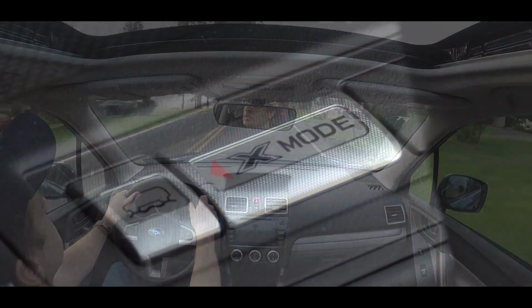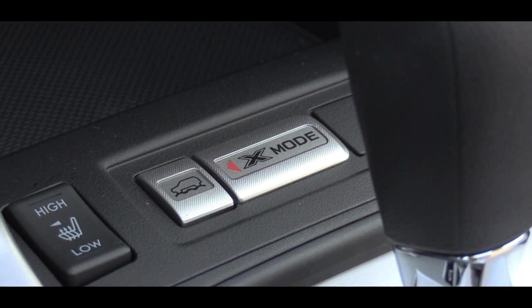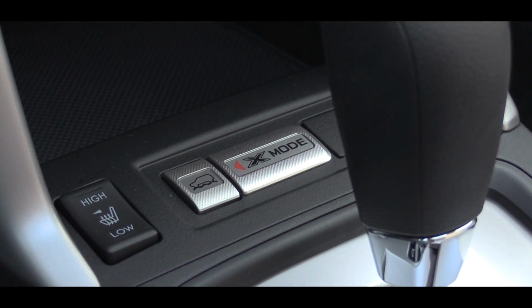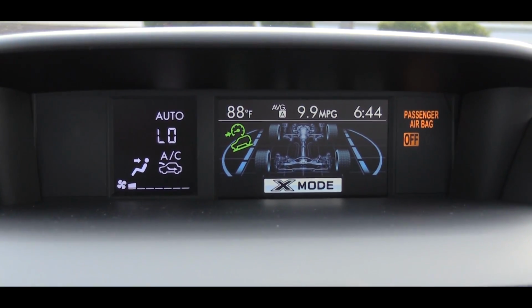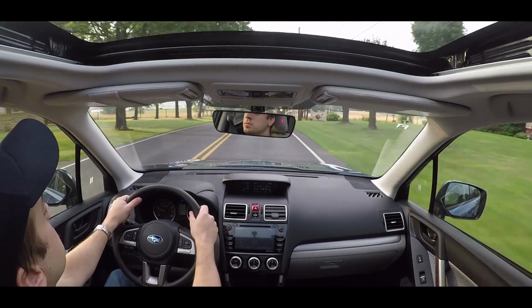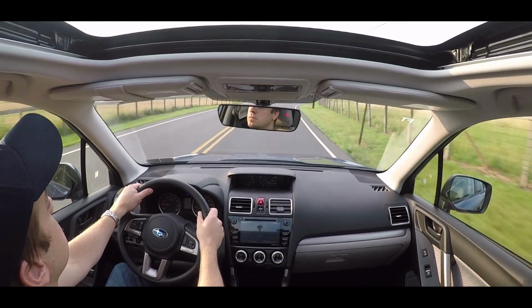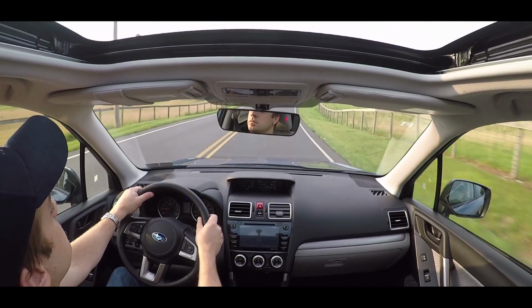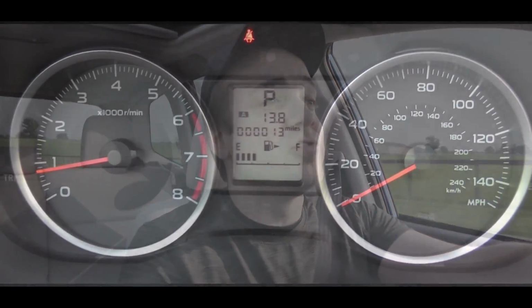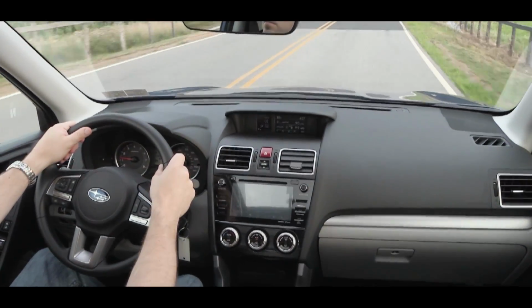A nice little addition to the Forester is something called X mode. By the way, that is going to be optional on the Premium, and the one I have today does have that X mode, and it will come standard on the Limited trim and up. Basically, what that X mode is going to do is increase the all-wheel drive system engagement, and it's going to use enhanced control of the VDC system to help reduce wheel spin and provide the best possible traction in any given situation. So when it is snowing out, not only do you have the symmetrical all-wheel drive system, which Consumer Reports said is the best in the snow, but you also do have that X mode as well.